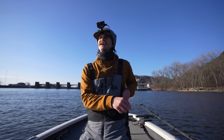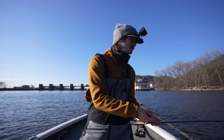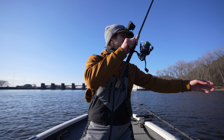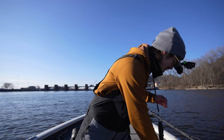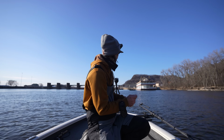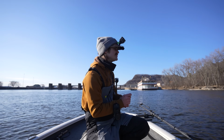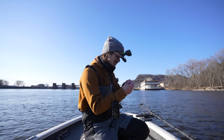I think when I got here there was 1 or 2 boats, and then throughout the day I think it got up to around 7, 8. Could have even been more. Quite a lot of people, and now by 4 o'clock there is pretty much nobody else out here. Kinda got the majority of the spot to myself here.